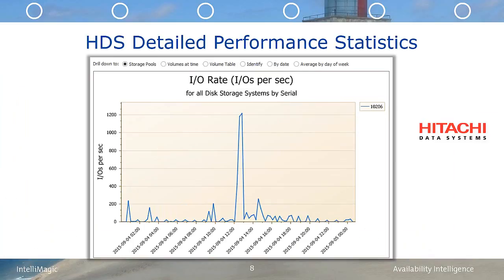Most non-vendor specific tools use the SMIS and RESTful APIs to gather performance data. Unfortunately, those APIs do not provide enough detailed performance data to manage the performance of HDS and HP Enterprise platforms. For this reason, IntelliMagic Vision uses the native APIs to gather that detailed data. And this provides us with a rich set of performance data, enabling deep performance analysis.